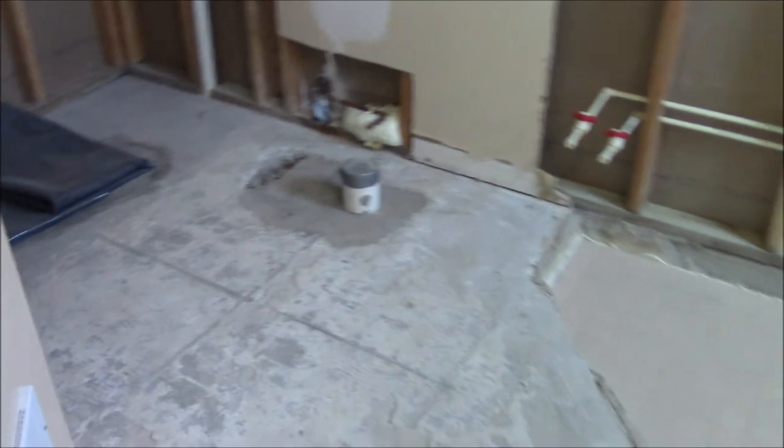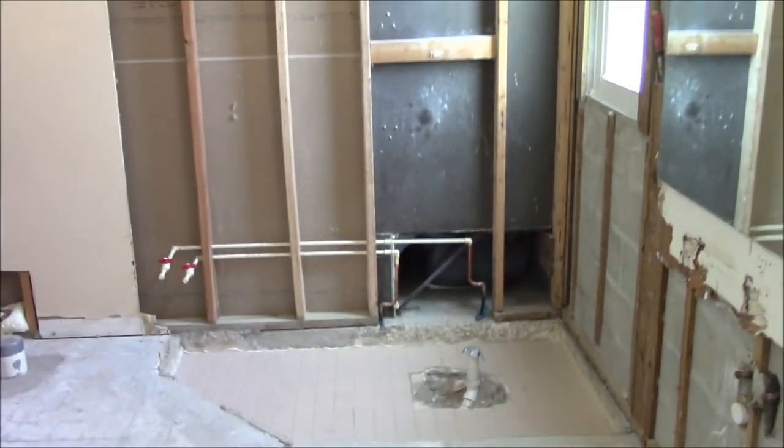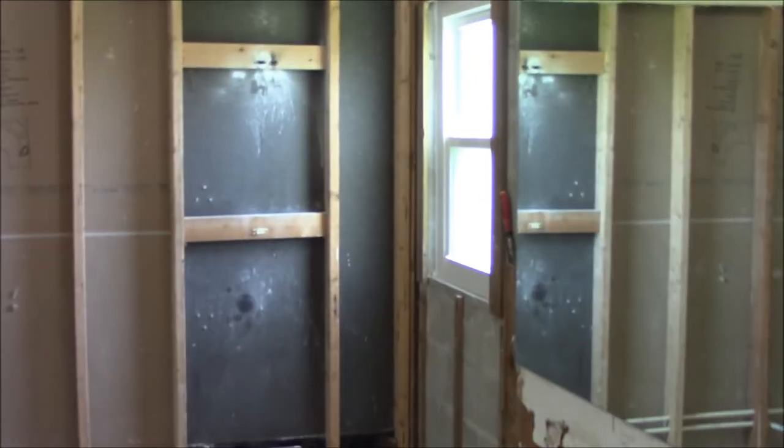take a picture of it and show you how it turns out. But that's the reason why my train budget's sucking right now, because I'm spending a lot of money on my house. That's a new window there too.